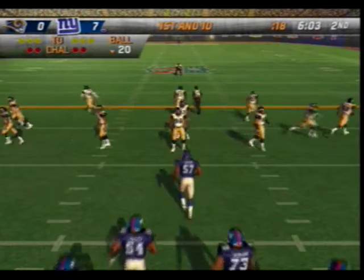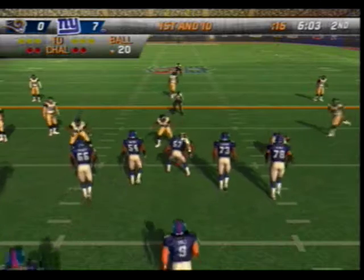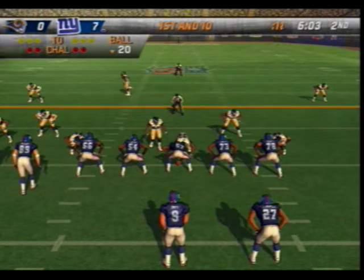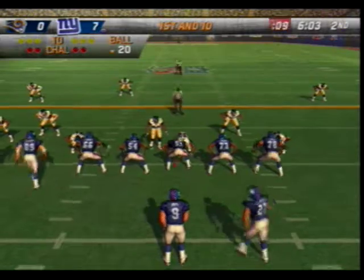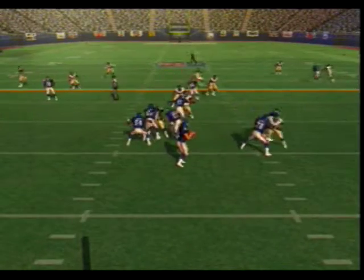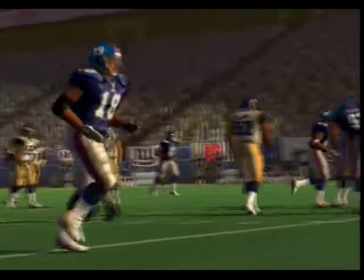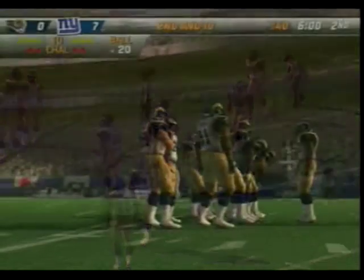First and 10. Ball on the 20-yard line. Let it go, baby, rock and roll. We're talking about green. A lot of speed on the field for the defense as they line up in the quarter. Dropping back the pass on first down. He couldn't control it. There's not one wide receiver who can ever claim he's never dropped the pass. It's just part of the game.